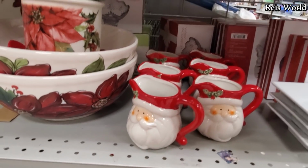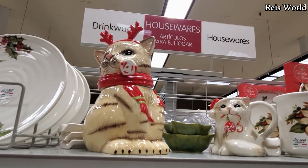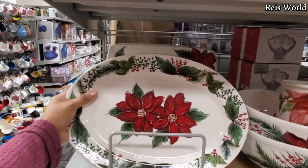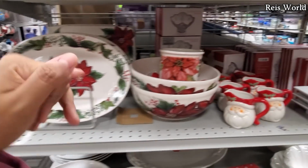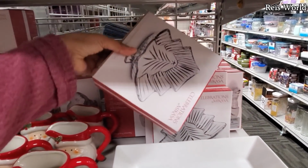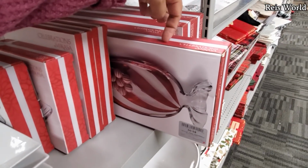$4. A little Santa creamer. And look, I found another cat cookie jar. With the reindeers. How funny. Let's find out how much this one is. Only 13. Okay, right here they have these at JCPenney, but only 10 here, really? For only 10, that is not bad.